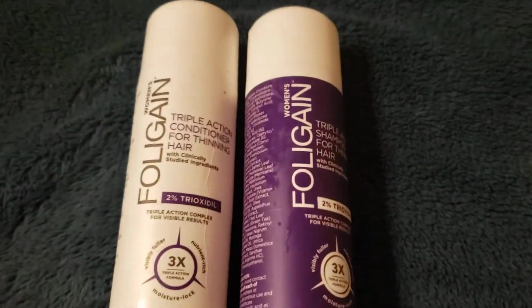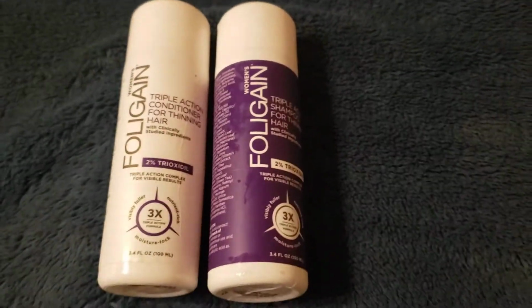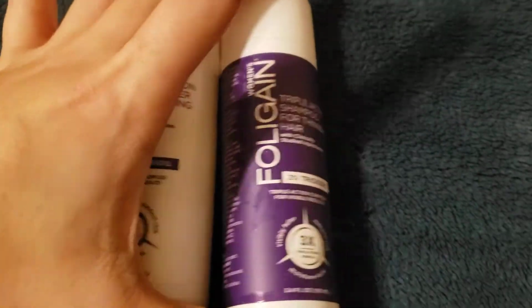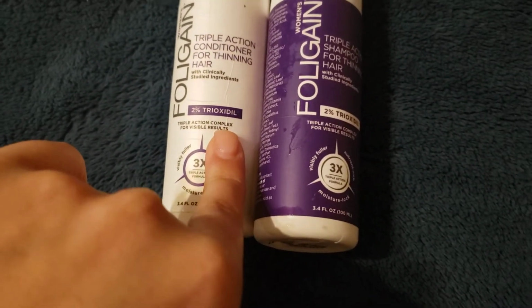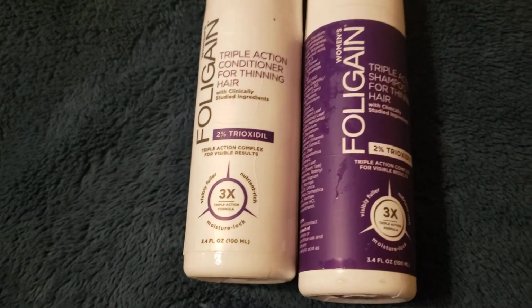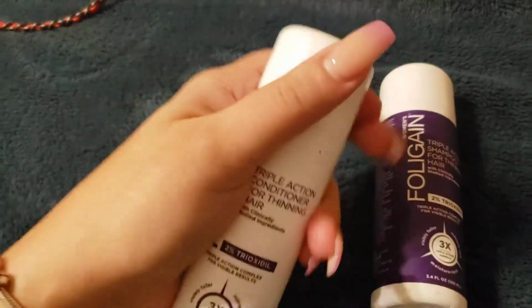How are you guys doing today? So, a quick hair product review, I should say. This is basically shampoo and conditioner. This purple one is the shampoo and the white one is the conditioner, basically for thinning hair. Now, as you can tell, the bottle is relatively small for both of them.